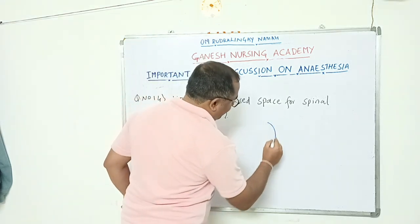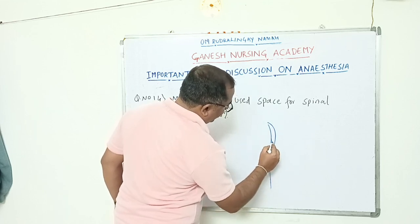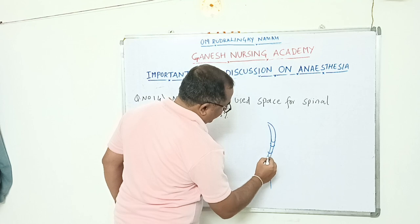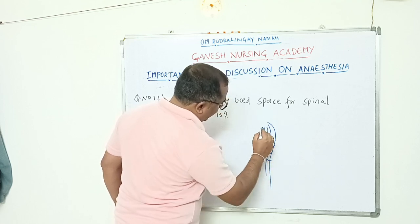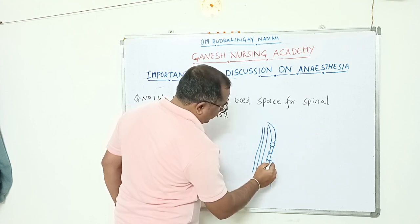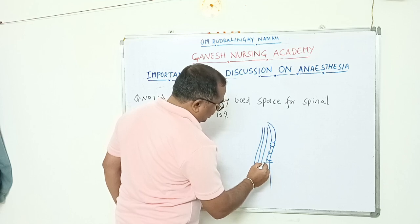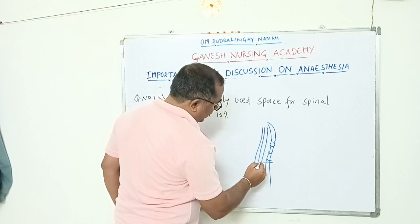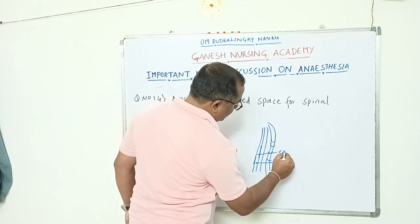If you take this as the back of the patient, here there will be the vertebral bodies, and then the dura mater, arachnoid mater, and pia mater. The needle has to prick into the intervertebral space, then pierce the dura mater, then the arachnoid mater, and then come to the space between the arachnoid mater and pia mater. This is known as the subarachnoid space.